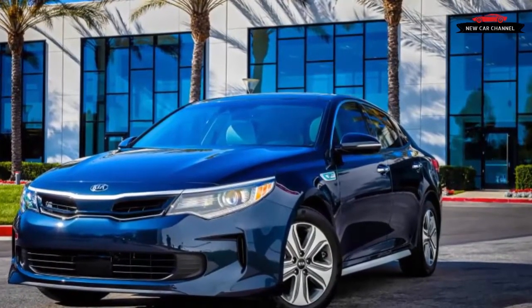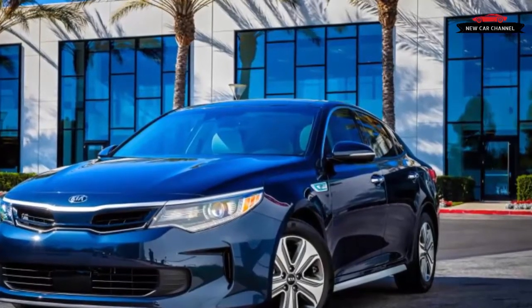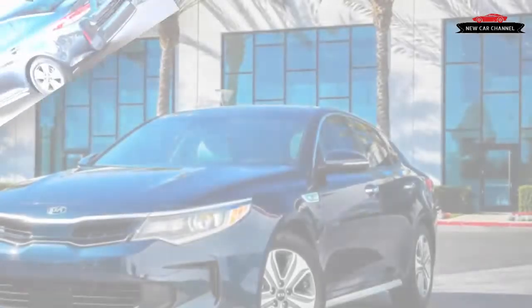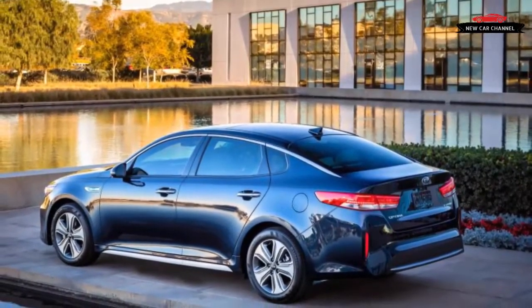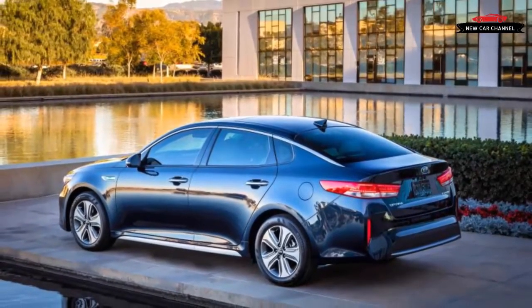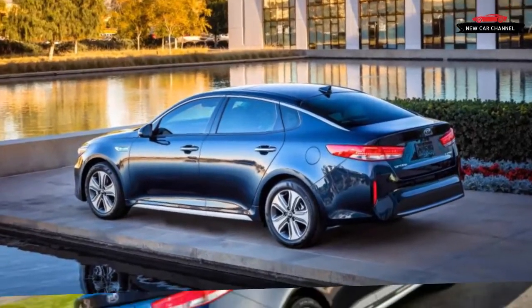Kia's emphasis on value has softened as of late, as evidenced by this hybrid. While it starts at an attractive $26,845, $3,595 less than the basic Ford Fusion Hybrid, that is for a relatively sparsely equipped model without items such as power seats or blind spot warning.